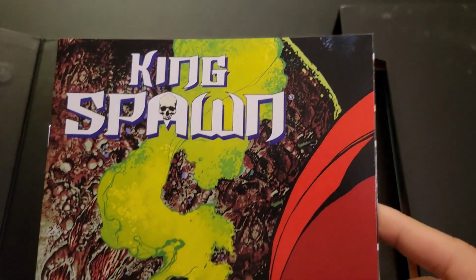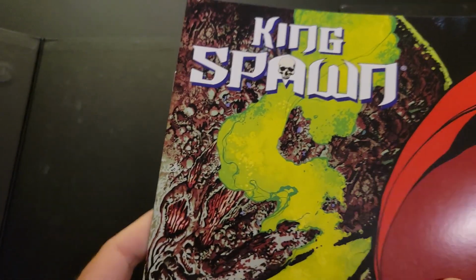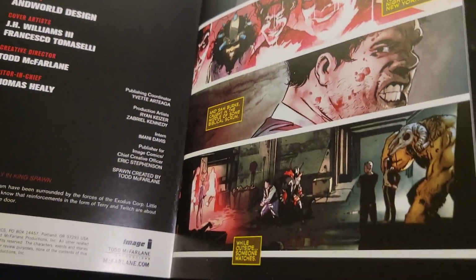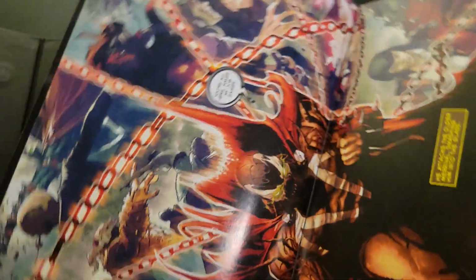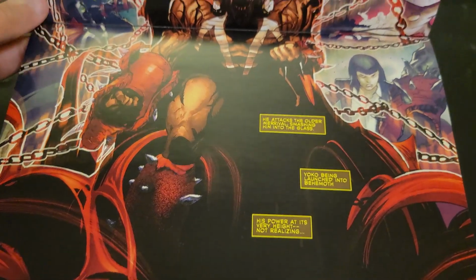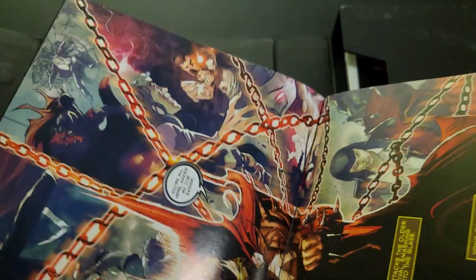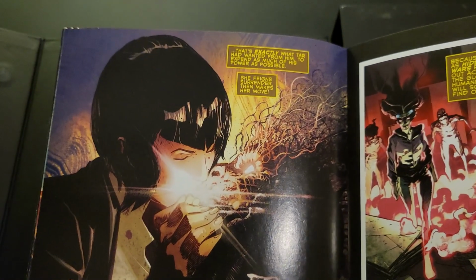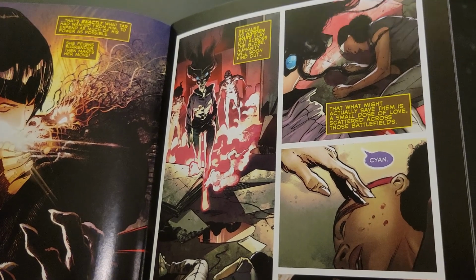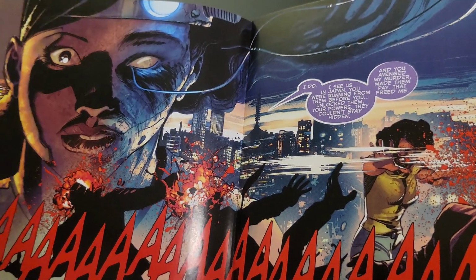And we have King Spawn 24. And all these covers link up and make a big image that goes top and bottom. So that's pretty cool, as opposed to the standard 4 across. It's always fun when they do the double pages this way. I think that was something Todd liked to do previously on occasion too. I remember they did that in, what was it, the X Factor book? With Spidey.